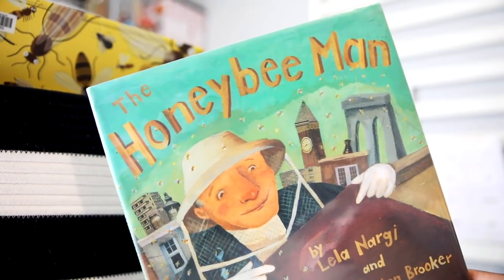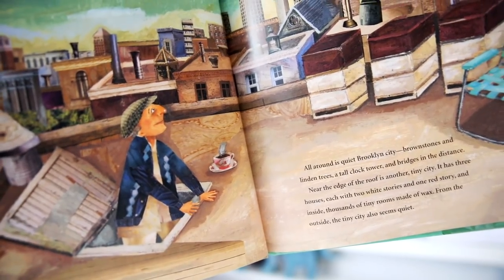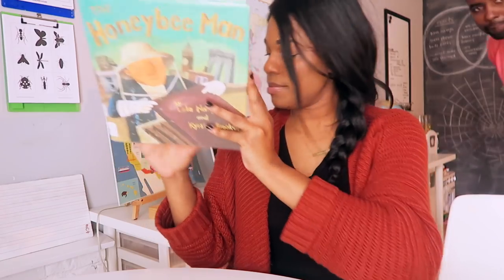This one, I've shown you before, so I'll just go through it quickly. This is The Honeybee Man. We still have this one, and I bookmarked the back page for us to read through again some amazing facts about honeybees and beekeepers. That is The Honeybee Man.